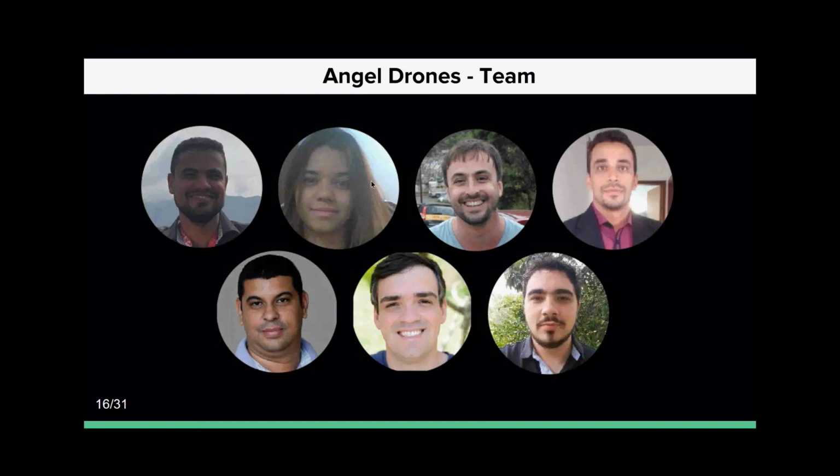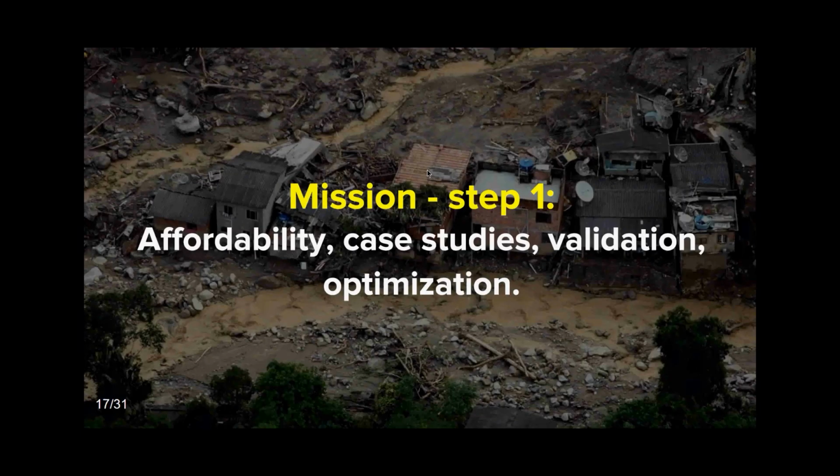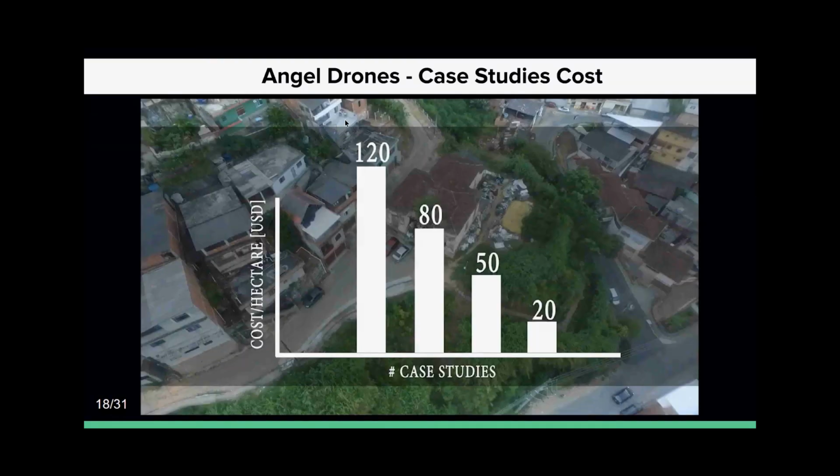We have here 1, 2, 3, 4, 5, 6, 7 people working really hard to do this project in Brazil and to do a good job and address challenging problems. So our first mission, and our step number 1, was affordability. We did several case studies, some validation, and optimization. Then you can see our case studies.